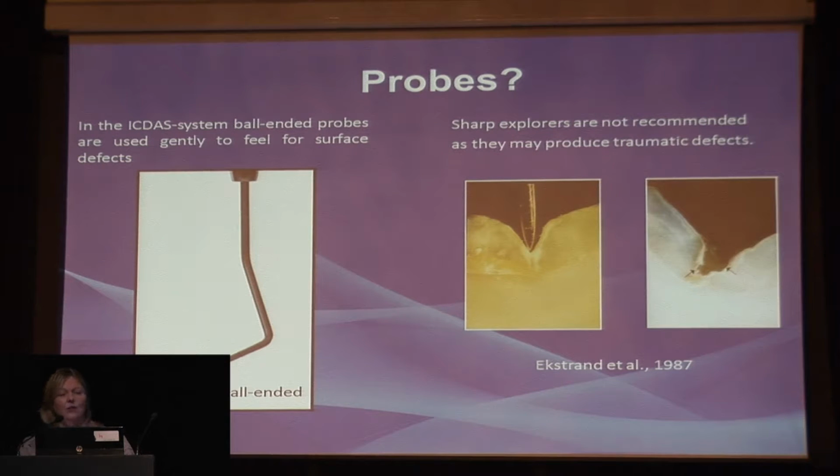As you can imagine, you've probably been told this many times, in a narrow fissure system, we used to rely on the tactile nature of the probe sticking, and that would tell us there was caries there. But in actual fact, that only told us that there was a narrow fissure system, potentially, that was trapping the probe. So when using the ball-ended probe in ICDAS, it's always used in a lateral motion, not in a sticking motion. And it's only ever used to detect surface differences.